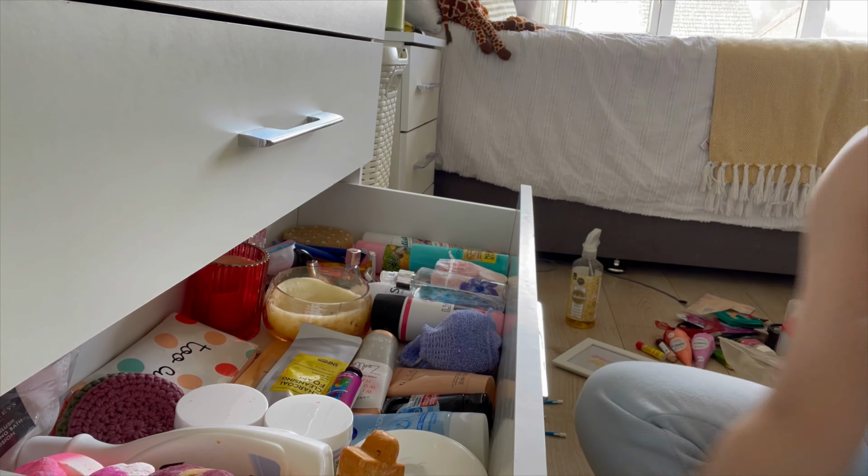One down, you can actually see everything. One down, the rest of the room to go.